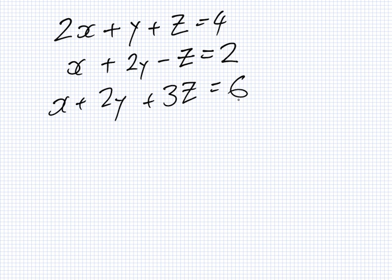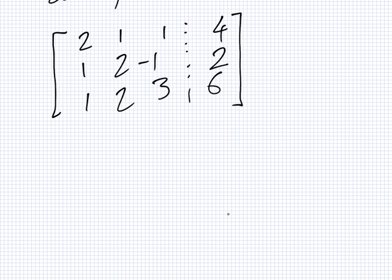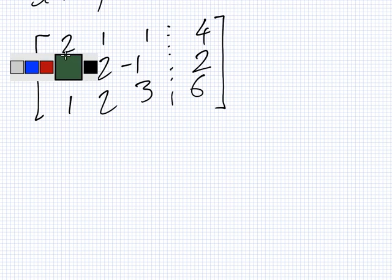Okay, have you got this written down? Yeah? Okay. 2, 1, 1, 4. 1, 2, minus 1, 2. 1, 2, 3, 6. Are you writing this down? Okay. So, like I said, if we try and remember back to yesterday, I said it's useful to get all of these the same. So we'll do a 2 and a 2.